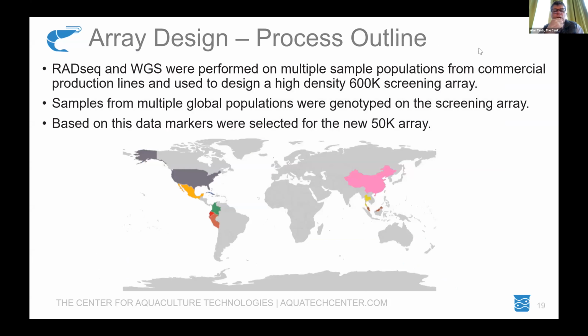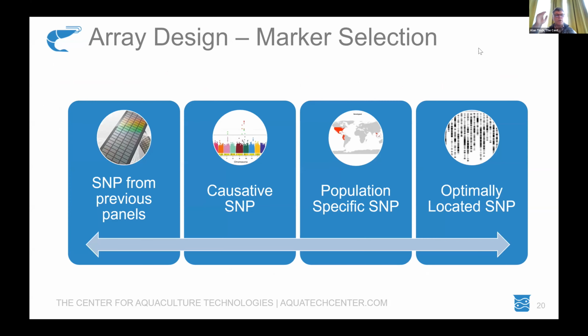In terms of putting it together, we pulled together material from the major shrimp production markets and developed a set of markers initially from a density of 600,000 SNPs, 600K SNPs, and going through an analysis across the different markets where shrimp are produced, the different strains. We developed a 50K SNP panel that has become generally available.